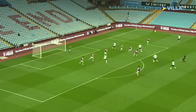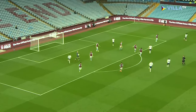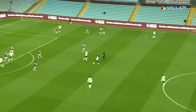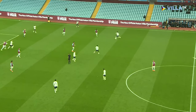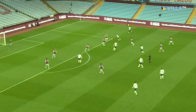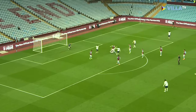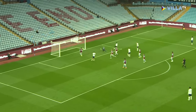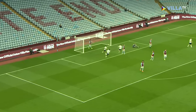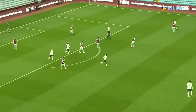With Donnelly moving infield with intent. Donnelly curls it, but watched it well there. Paul Donnelly, and can they get the shot away here? They can, and it's in, and Spurs are level. Rio Kiermaarten makes it 1-1 on the stroke of half time.